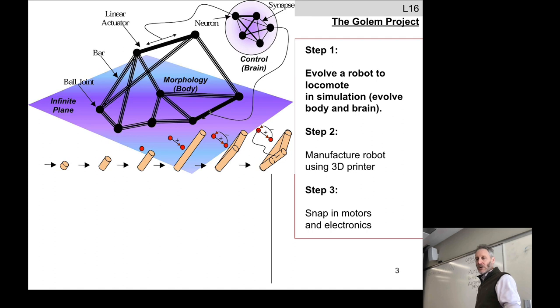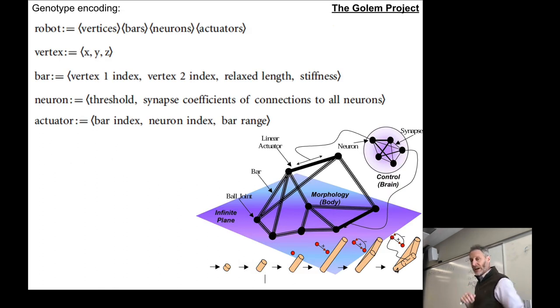So far, so good? Okay, now we need to create an evolutionary algorithm that can evolve this body and brain simultaneously. Here's the genotype. Remember, the genotype is the blueprint that describes the phenotype, which in this case is the robot's brain and body. The genotype is made up of five different variable length lists. The length of these lists can grow and shrink during evolutionary time as the evolutionary algorithm runs. The first list here is actually a list of the other four. So you can really think of this as just basically four lists.